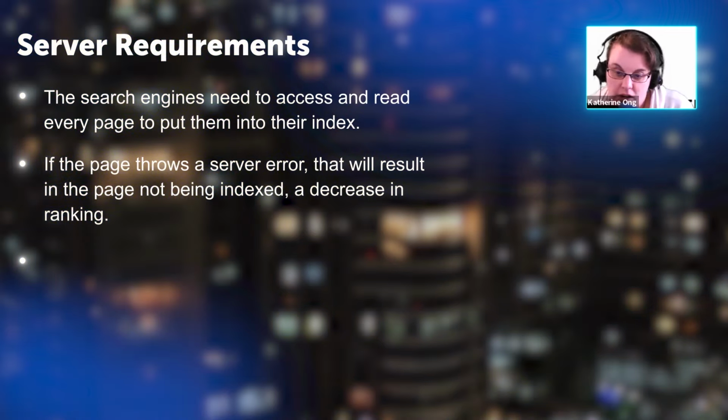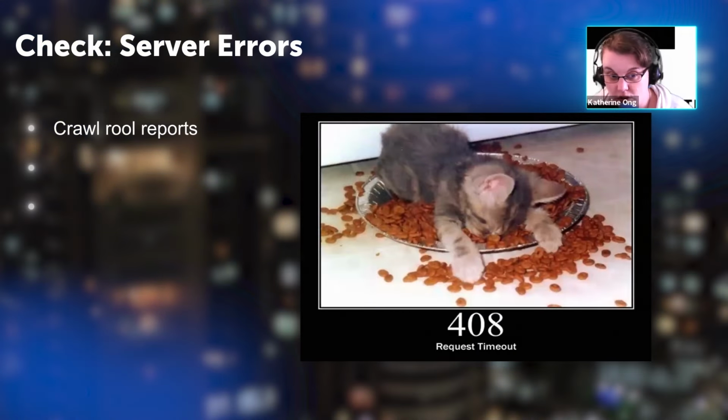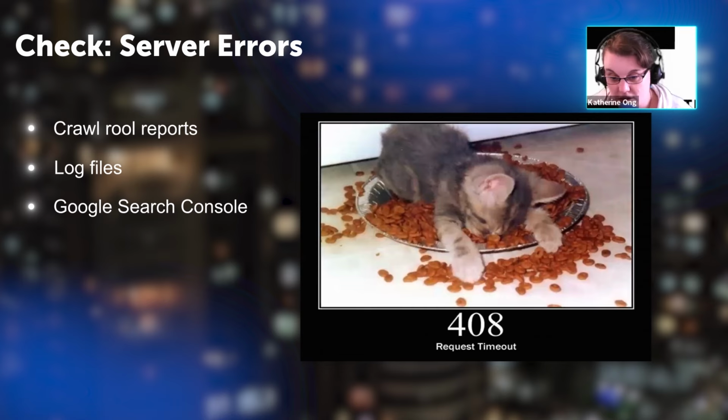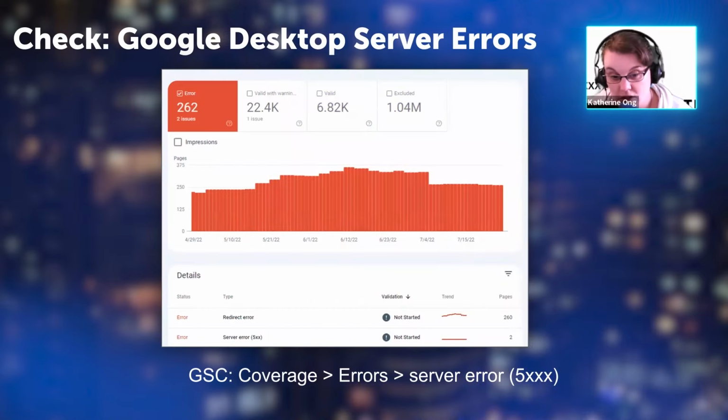That's one of those insightful things you can find in the log files. So you're going to check your crawl tools, your log files, and Google Search Console for that information. Oh, this is Google Search Console and what it looks like.